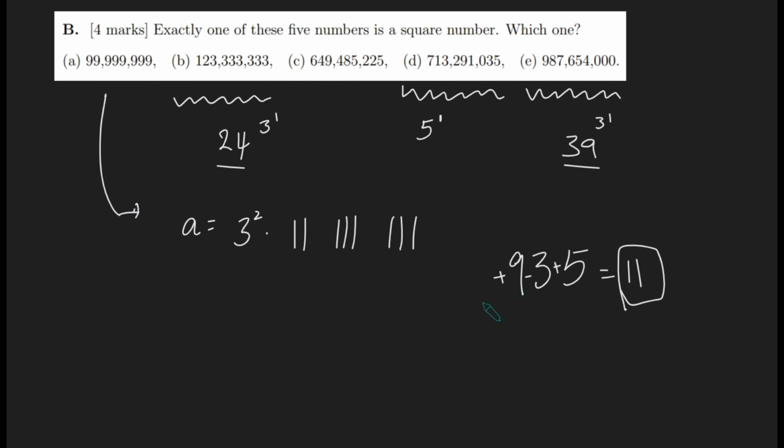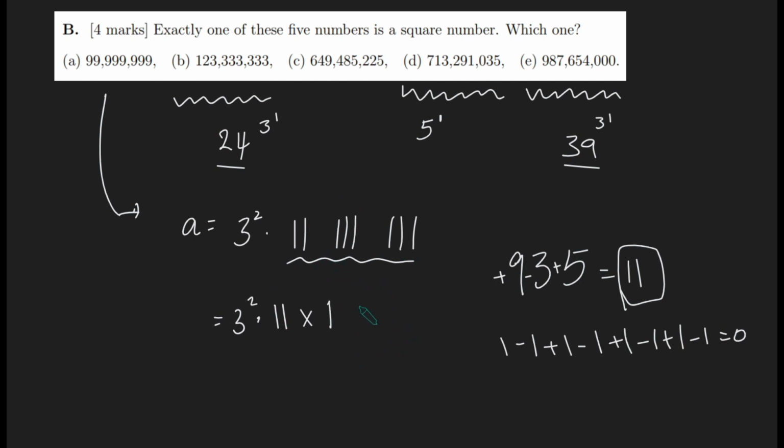So I'm going to do the same trick over here, and if you look at the alternating sum, you get 1 minus 1 plus 1 minus 1 plus 1 minus 1 plus 1 minus 1, which is 0. And therefore this number is a multiple of 11. So it's going to be 3 squared times 11 times something. The question is, what is this something? Well, this is 11 million, so this is going to have to be a 1 million here. And then that's that 11 taken care of.